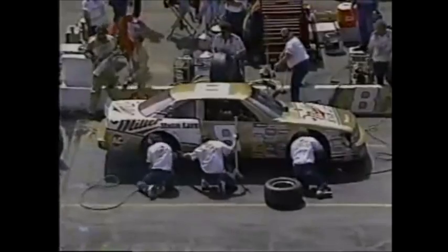We're back at Bristol International Raceway on this Sunday afternoon. Live Winston Cup racing for you. Bobby Hillin Jr. has come in for a pit stop. They're changing the rubber on the right side of that car. And Jerry Punch is there.